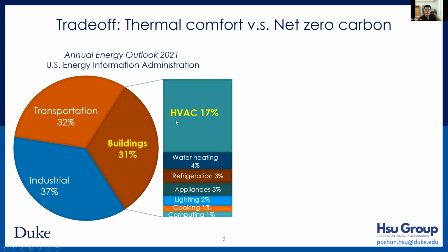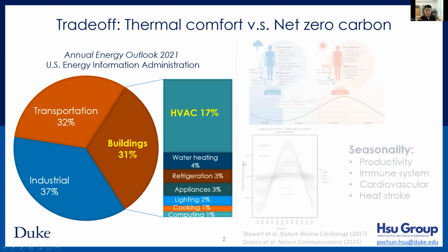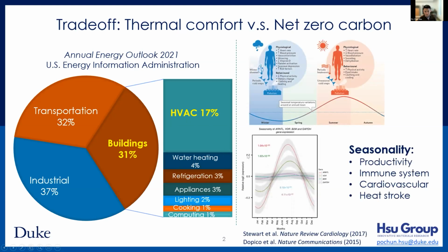And the reason why we need to spend so much energy on HVAC, or heating and AC, is because without that, there will be a lot of problems, especially health issues, right? If you don't have thermal comfort, your productivity will decrease and your immune system and all kinds of disease will come after this. This is why we need to spend so much energy.